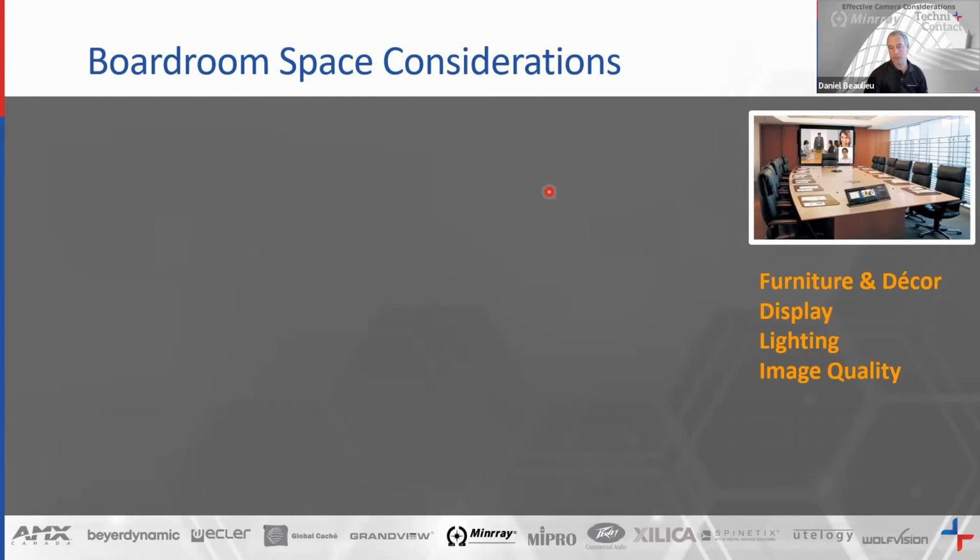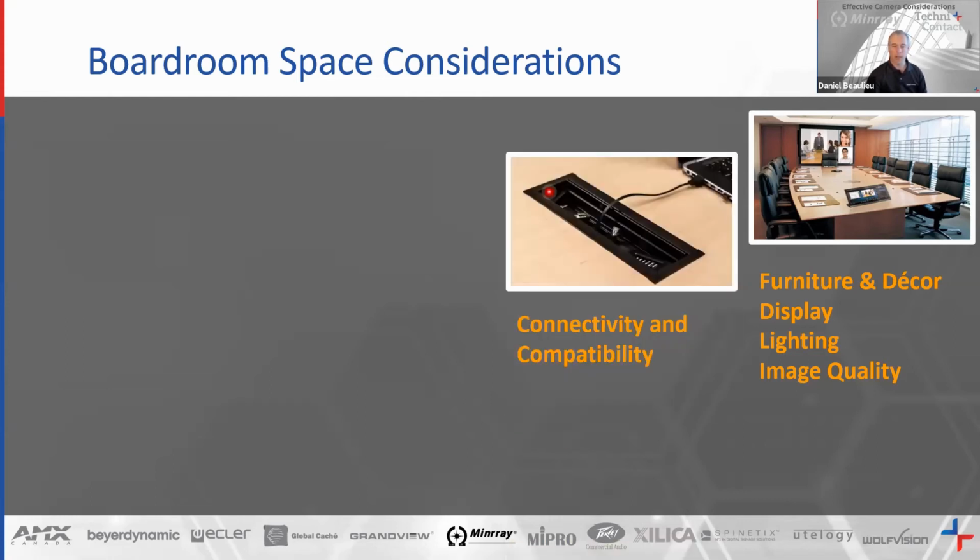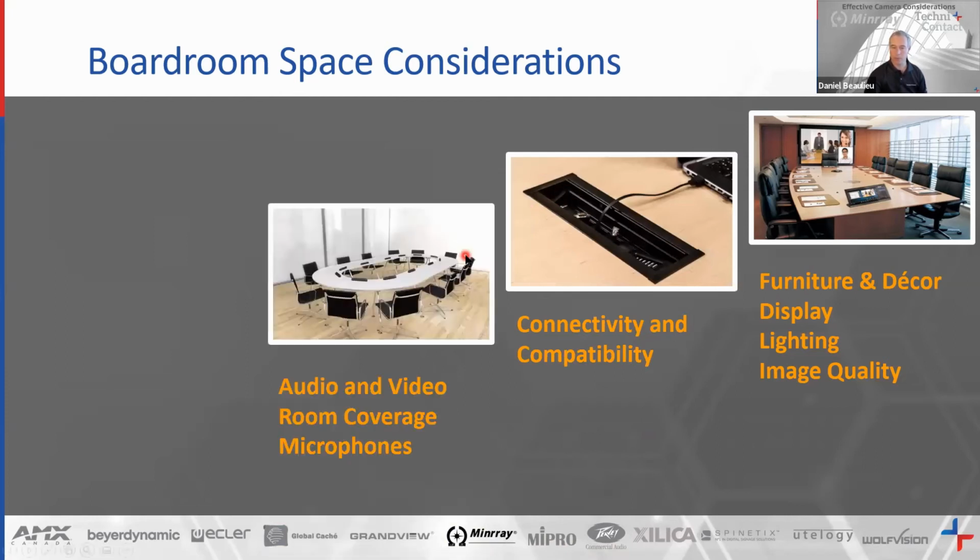So furniture, decor, display, lighting, image quality. All these considerations are important, mainly because now we have a higher level of people using these rooms. Connectivity, compatibility also with some of the devices being used in the room, audio, video, room coverage. Some challenge I mentioned earlier about the glass or marble type table: it could be good to have maybe wireless microphone or ceiling microphone in this space. But the coverage for the capture of the sound is important, so that everyone is heard and can also be viewed properly.